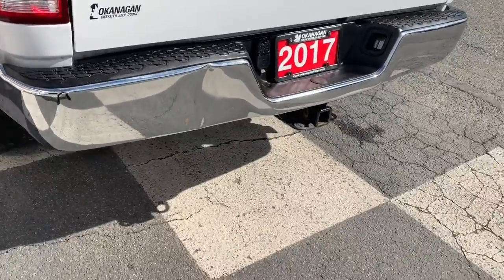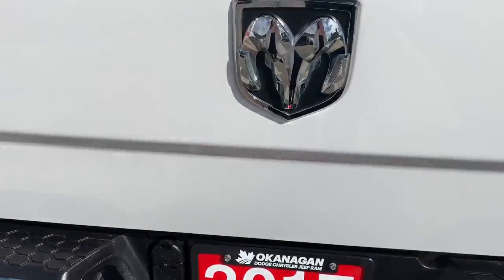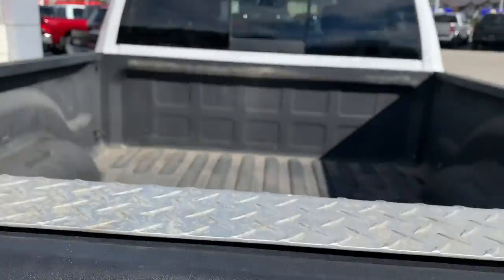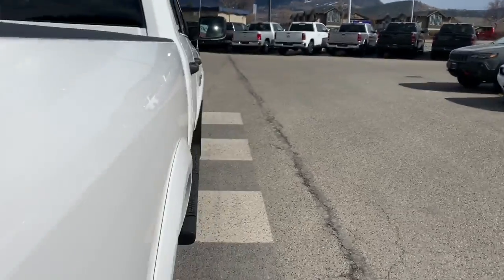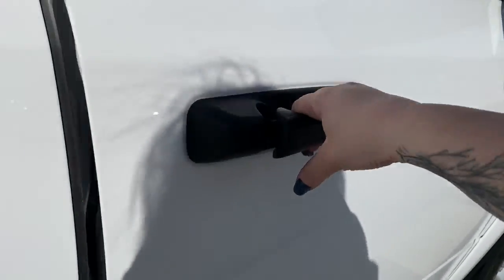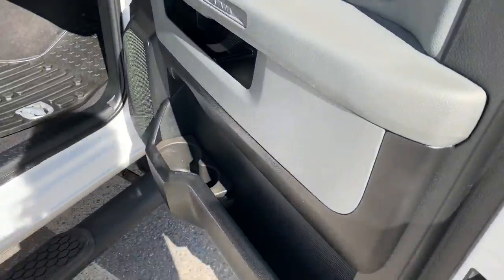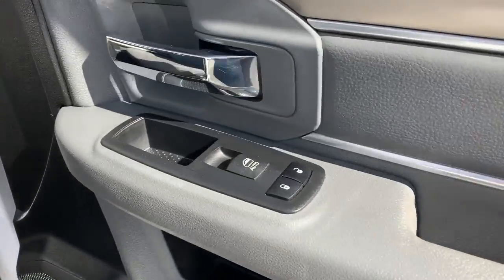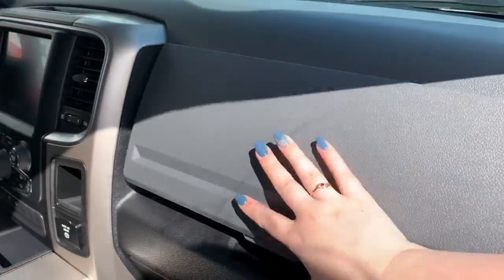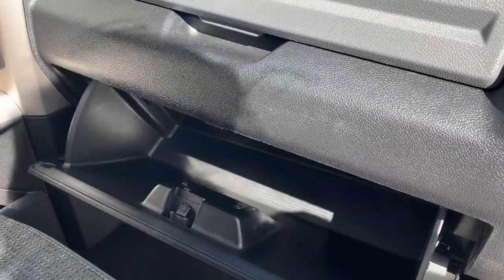So coming around out to the back, you have your hitch receiver at the bottom there, your 4 and 7 pin wiring harness, your backup camera, and then your bed liner. On your passenger side, you have a manually adjusted seat, storage compartment along the bottom, your power locks, power windows. You have an extra storage compartment up top there, and then you have your glove box.